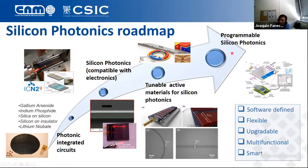What does it mean? That means that you have here a computer. And from the computer, you should be able to control what is happening on your chip with the light. So you should be able to select the path that the light needs to follow on your chip. And to have a programmable silicon photonics, you should have a software defined, flexible chip. That means that it should have different functionalities. You should be able to upgrade the program as well. And you should have something smart.